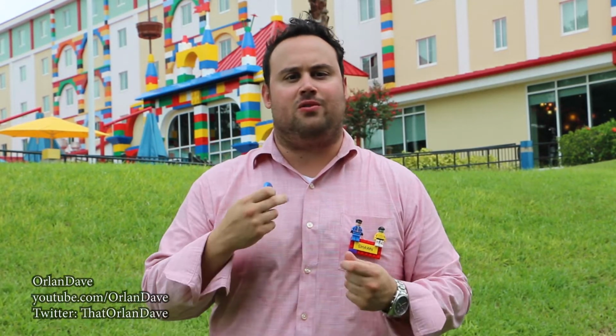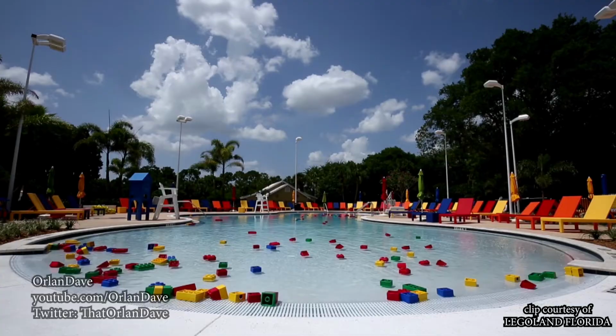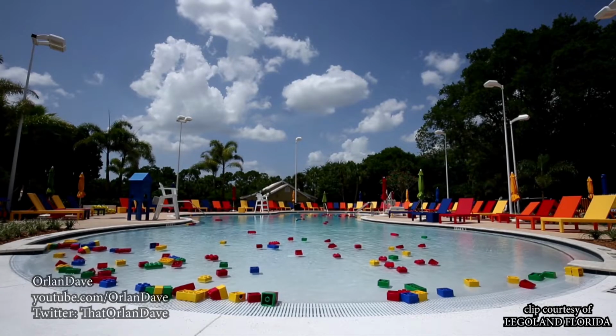Secondly is the pool over here. We have a zero entry pool. It's a lot safer for the kids to enter and exit the pool. There's no climbing, there's no stairwell. A lot safer, a lot more interactivity between the family going into the zero entry there.